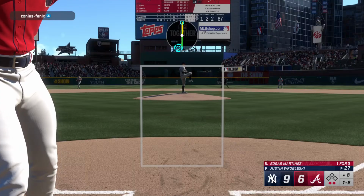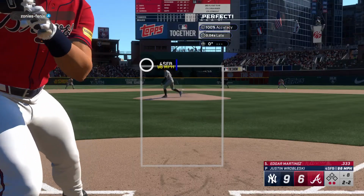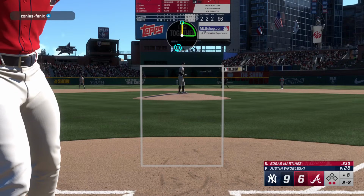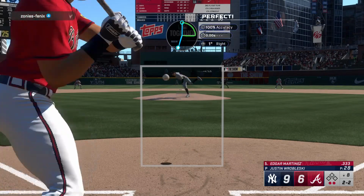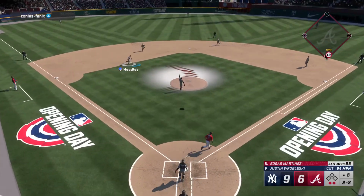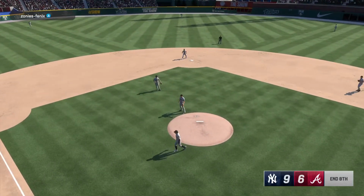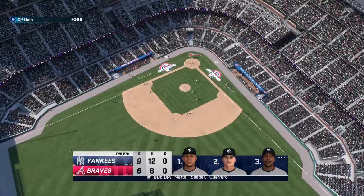Two down, nobody on. That one missed. Good location, good take. Sometimes you want the hitter to prove he can lay off that pitch. Swing and a pop-up. Headley pulls that one down, and that is that.